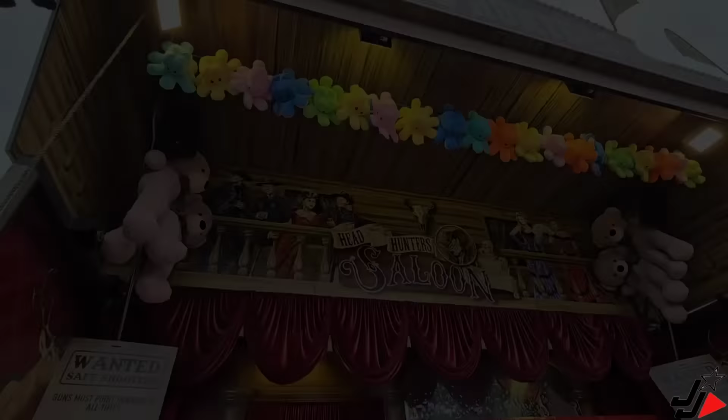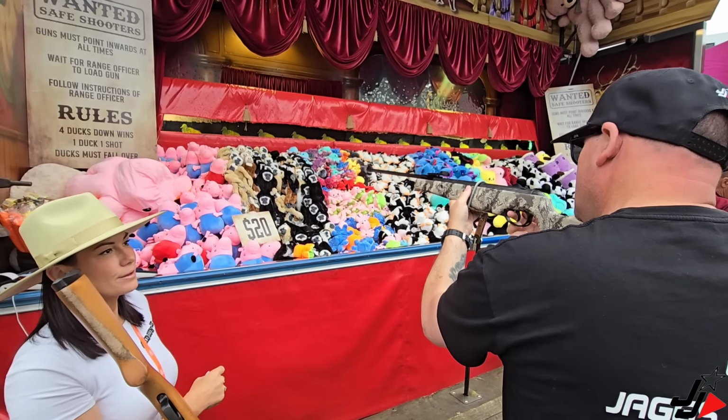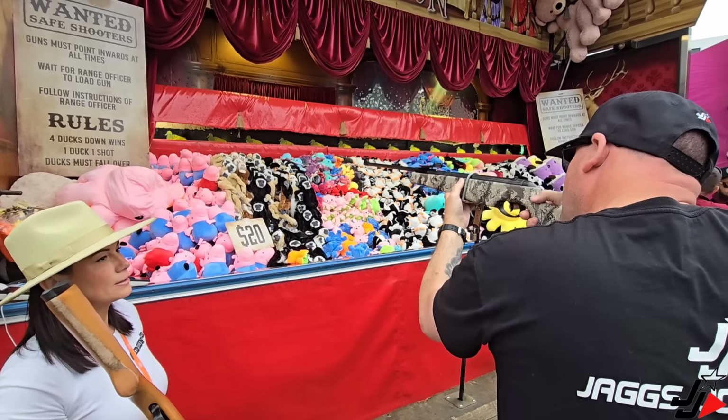Hey guys, I'm here at the Headhunters Saloon shooting gallery, and I'll tell you what, this one uses real slug guns as well. So we're gonna give that a go and see how many ducks we can get down. It's $20 for a go, you get four shots. You've got your safety on the side, so kick it forward. Yep, that's it. Put it down the back.